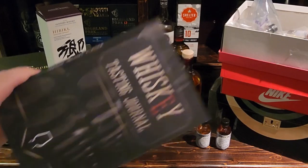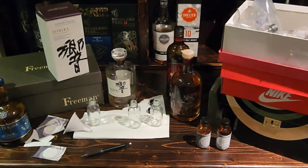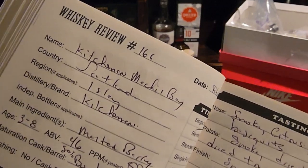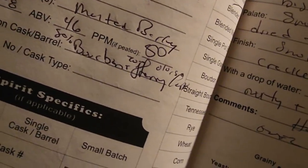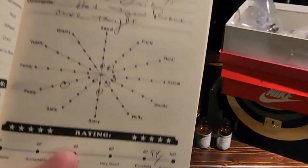And then I've got these books here. So this is my whisky journal, but I've got one for rum, one for wine, one for tequila, one for gin, and one for cigars. But it's basically the name, the whisky entry number, the date you've had it, all the different notes and stuff like that on it.